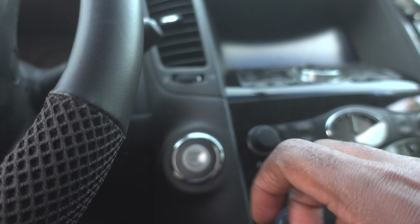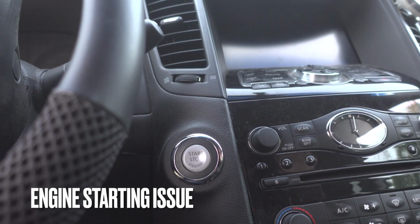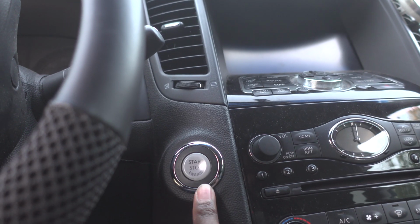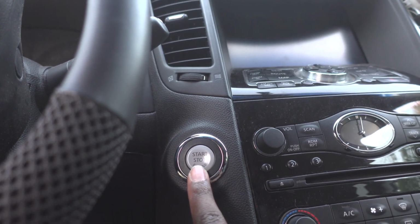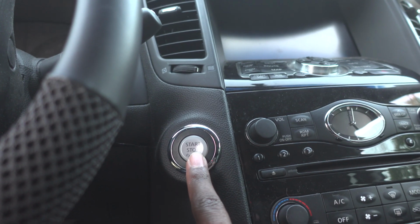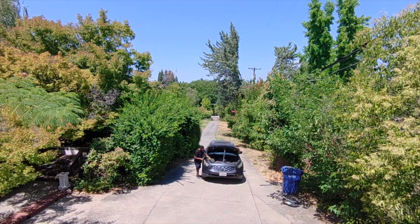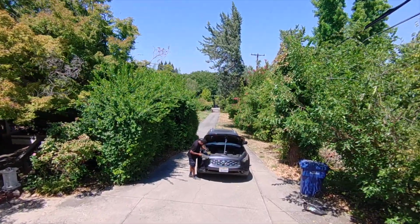So the second issue, I would say we had this issue over time, but it got worse this year. When I hit the start button here, I would say 90% of the time the engine will start on the first try. Sometimes it has left me stranded. Actually, here is the video of it when this was happening.